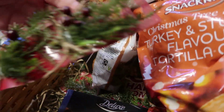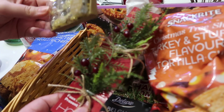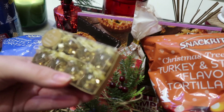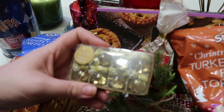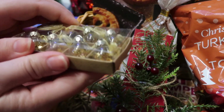This is for our tablecloths. Oh, yeah, for our Christmas dinner table. And then I've got these little baubles. How cute are they to go on the gifts? Oh, are they for the gifts, are they? Yeah. I'm going to put them on the big main present. Are you? Oh, right, yeah, because we've got a few big main presents coming. Look how cute these are, man.